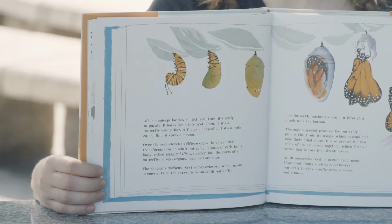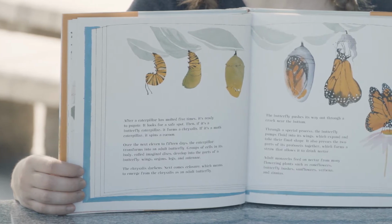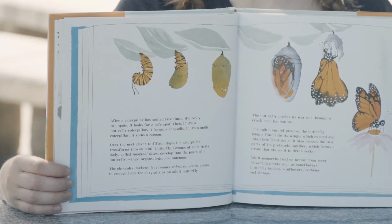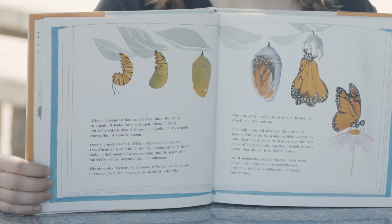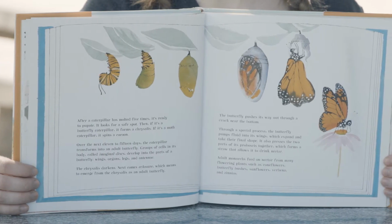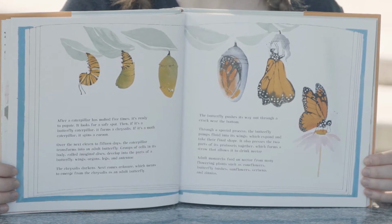After a caterpillar has molted 5 times, it's ready to pupate. It looks for a safe spot. Then, if it's a butterfly caterpillar, it forms a chrysalis. If it's a moth caterpillar, it spins a cocoon. Over the next 11 to 15 days, the caterpillar transforms into an adult butterfly. Groups of cells in its body, called imaginal discs, develop into the parts of a butterfly: wings, organs, legs, and antennae. The chrysalis darkens. Next comes eclosure, which means to emerge from the chrysalis as an adult butterfly.